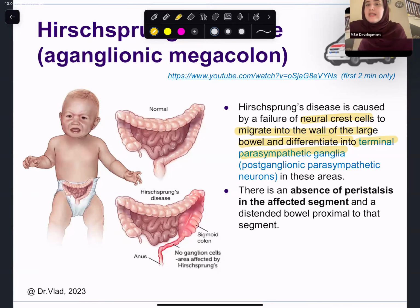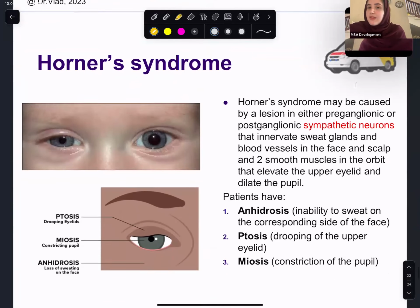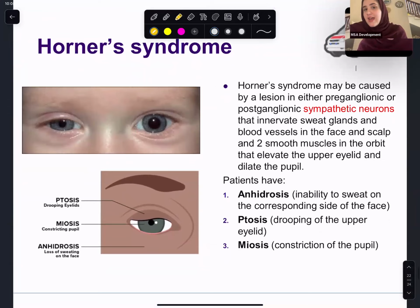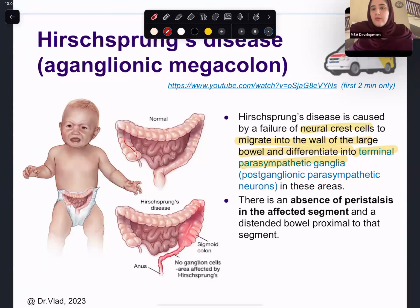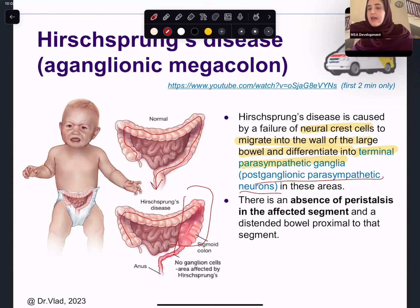All right, so you can see Horner syndrome is related to the sympathetic, so we have ptosis, miosis, and anhidrosis, while Hirschsprung's disease is related to the parasympathetic. We won't have normal digestion, because we're going to have the digestion, but we're not going to defecate, because it just accumulates in the sigmoid colon. You see how the normal one is? It's going to contract and push everything through here. But in here, it's going to contract, push everything, and then reach the area that doesn't have the postganglionic parasympathetic neurons, and everything is just going to accumulate here. It's not going to go all the way down. So, yeah.